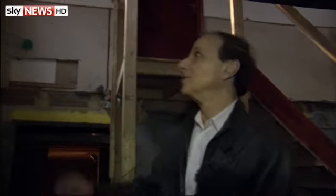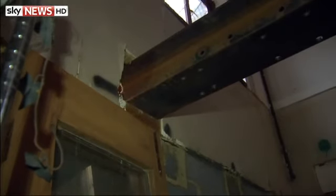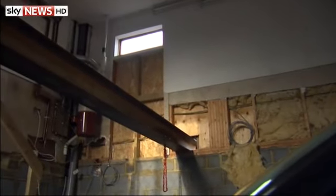So you decided to take matters into your own hands and raise your house. How high did you raise it, and what can you show us in here? We raised the house by 1.4 meters. What we see here is part of the steel cradle, which weighs 13 tons. This is what's left over. It was used in order to support the house, and then we had jacks that lifted the property by 1.4 meters.